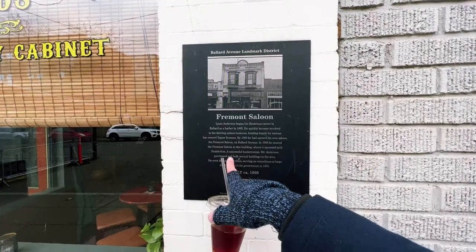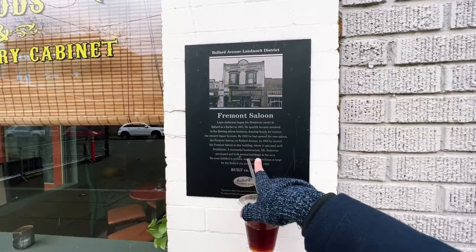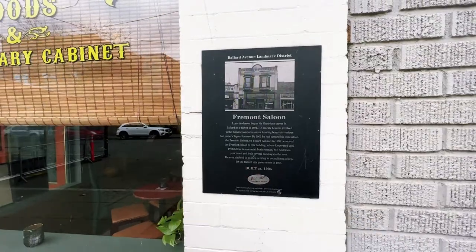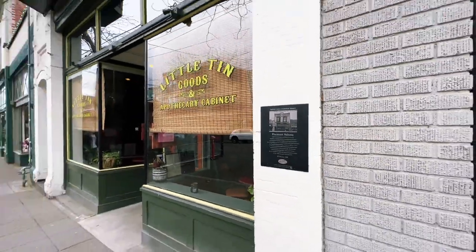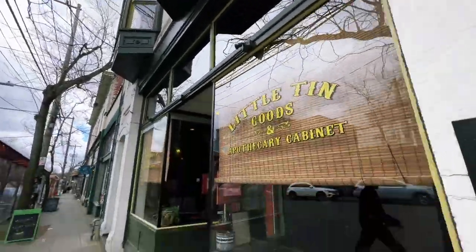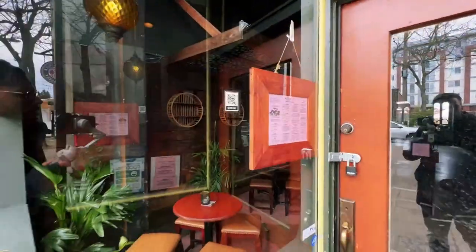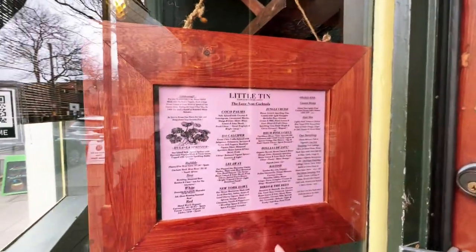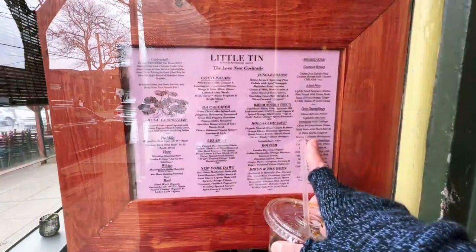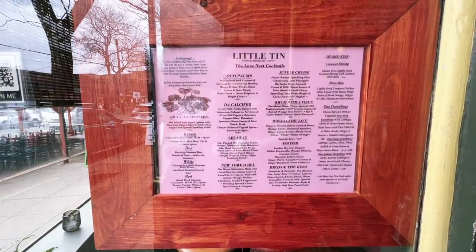Mr. Anderson, I just had to, that's a Matrix reference, purchased and built several buildings in the area. He even dabbled in politics, serving as a councilman at large for the Ballard city government. Oh, interesting. 1905. And now it's a restaurant that sells cocktails. Oh no, it's a cocktail bar. Oh, with dumplings. Oh, cool cocktails too. That's awesome.